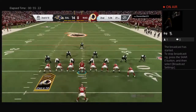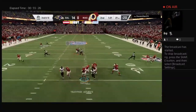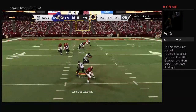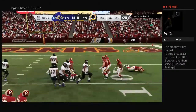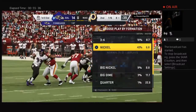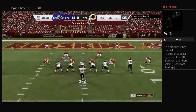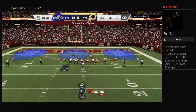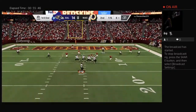A 3-yard loss to start the drive. They'll look to make that up and then some on 2nd and 13. And this throw will be intercepted. Picked off by Patrick Onwuasor. And they will finally put it into the return, but not until he takes it back all the way inside the 10-yard line. Suddenly it's 1st and goal after the interception. A quick change in the situation here.